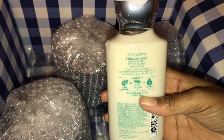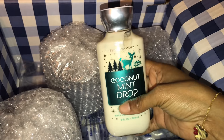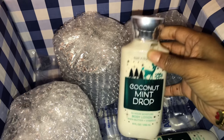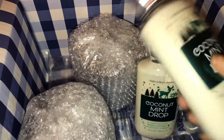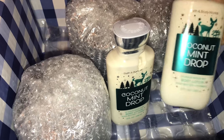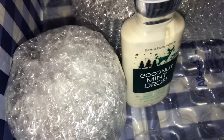And here are the scent notes: white coconut, iced peppermint, winter musk. And this is such a beautiful coconut holiday mint scent, in my opinion. So for $4.95, I felt like that was a really good deal. I wanted to stock up on this because it's just been a long time since we've had coconut mint drop. During semi-annual sale or right before, I feel it's the best time to stock up on your favorite scent. So I picked up two of those.